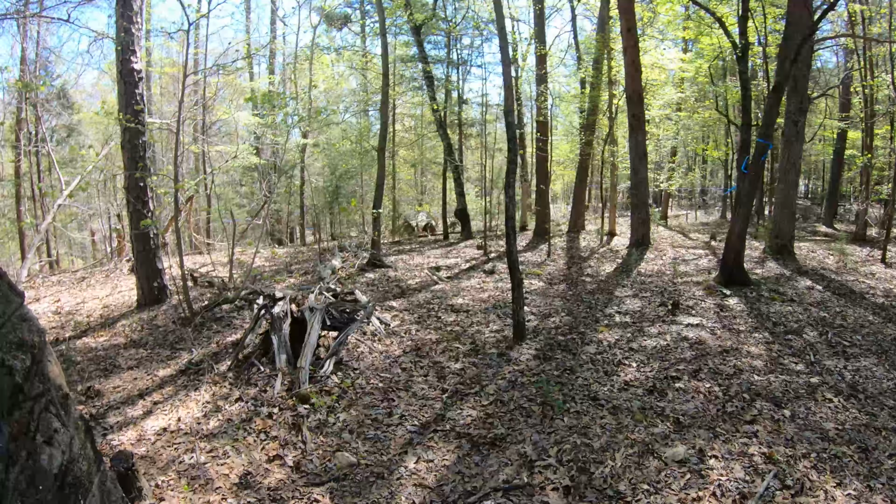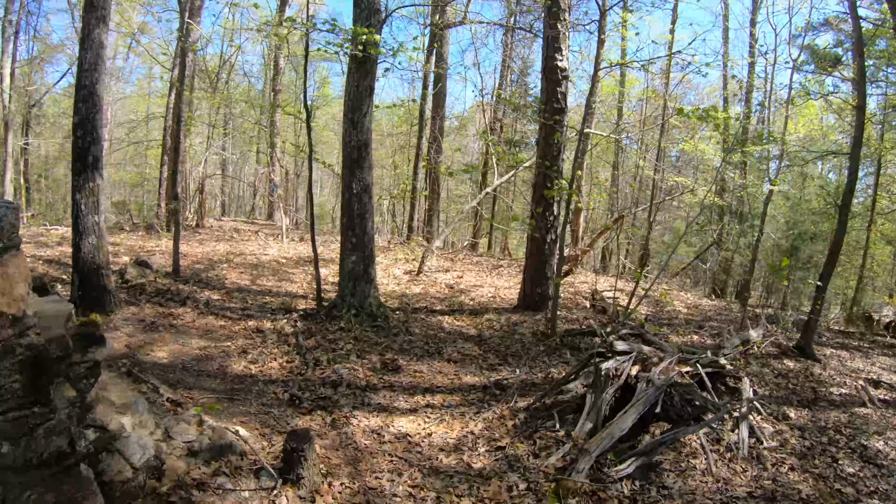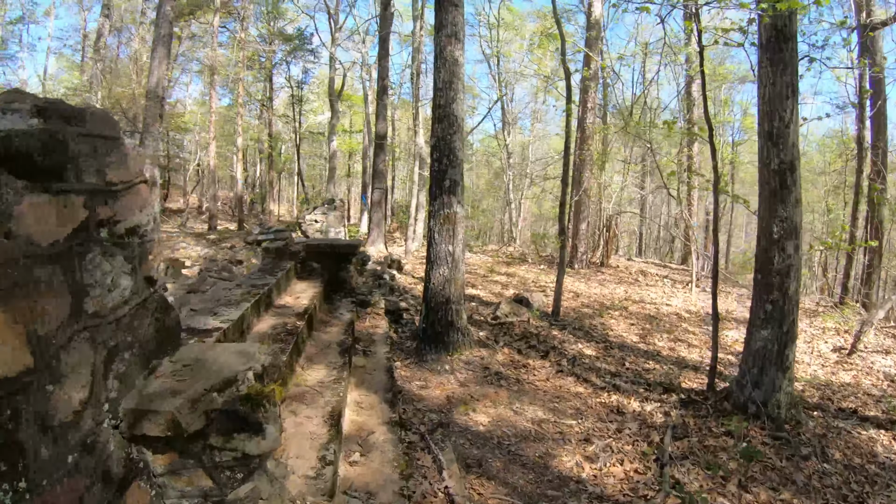Although one notable difference, I don't see the remnants of any fireplaces, which would have been a necessity then. I don't know, this house might have been newer and had radiant heat or something, but look at that set of stairs. You're coming into the house from this direction. That's a pretty impressive entrance right there.